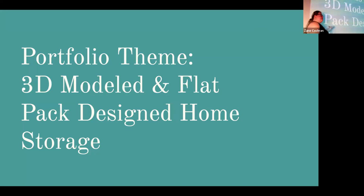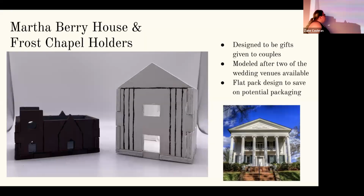And here's what's got me to my portfolio theme: 3D modeled and flat pack designed home storage. Really weird, but here are 3 projects that I've made that'll show you exactly what this whole theme is supposed to be about. So my first project, the Martha Berry House and Frost Chapel Holders.